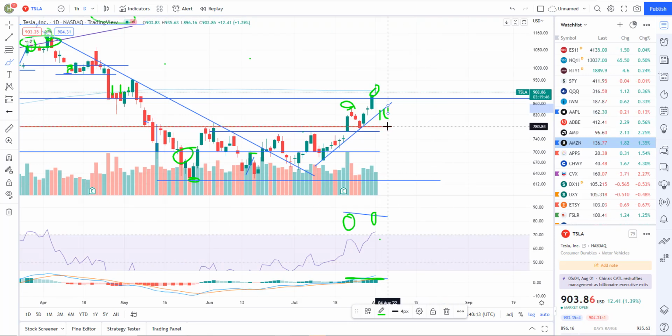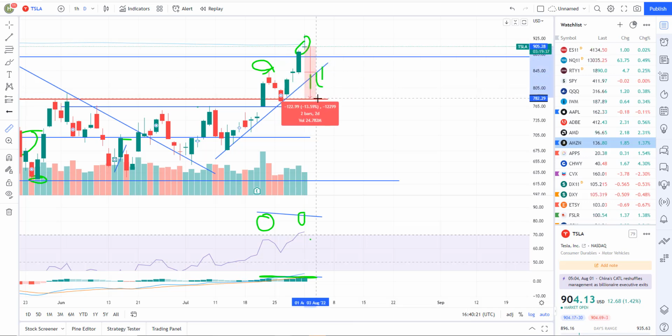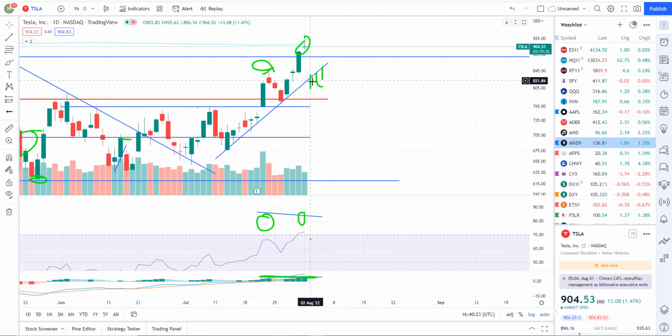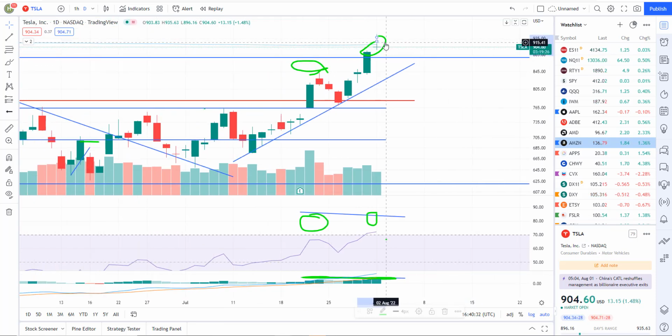I would say 781. Okay, we'll call it 781 for a move down. And from where we're at right now, that's a drop of about 13% or so. So that's the trade idea that I like on Tesla. The other thing that you'll notice is we're running right into the 200-day moving average. Here it is right up here. I've got it circled. Boom, gapped up.